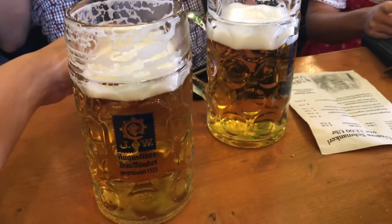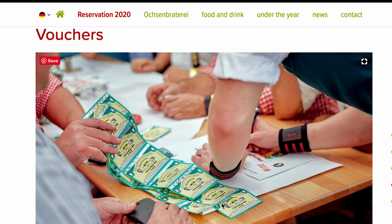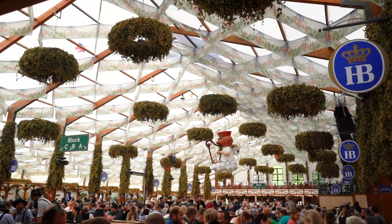to 10 people. If you are a party of 4, for example, but are happy to pay for 10 people's worth of food and drink vouchers, then you can, in theory, still reserve a table.